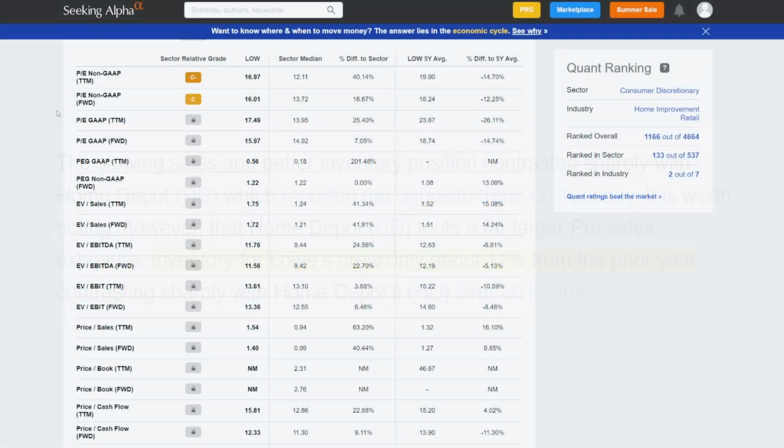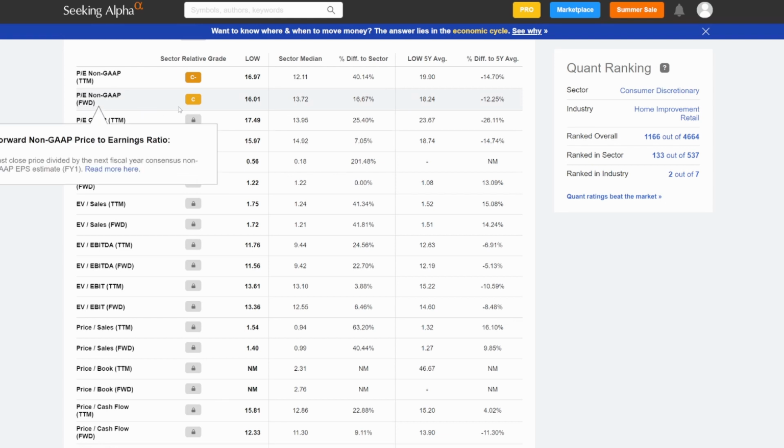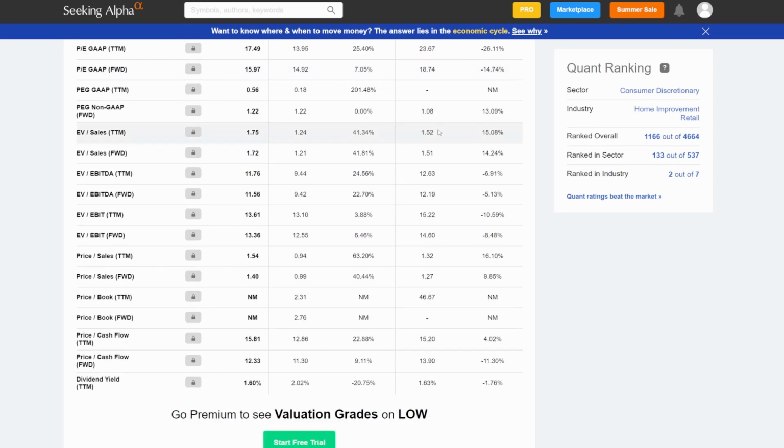So let's jump a bit into the numbers behind Lowe's to see if there is a good bargain to be had. Right now, Lowe's is trading at a non-GAAP forward PE ratio of just over 16, compared to the 5-year average of 18.24, so that sounds really nice. It could be there is a small discount to be found here. There isn't any book value calculated here, so I won't go deeper into that.